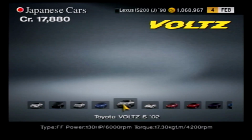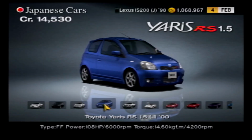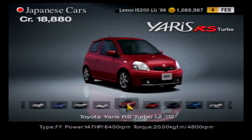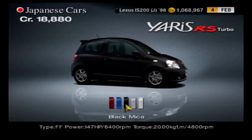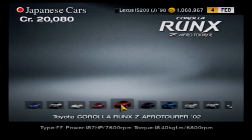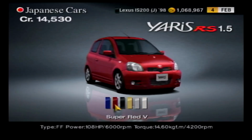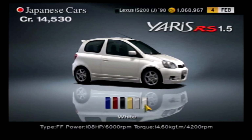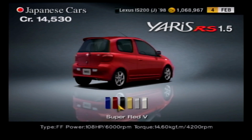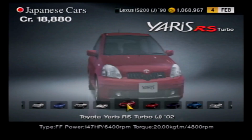So we've got two choices here. We can either choose the Yaris RS 1.5 or the Yaris RS Turbo. And unfortunately, neither of these come in pink, so I cannot do the meme thing. But I can, however, get this thing in a colour of my own choice. What's the power difference?